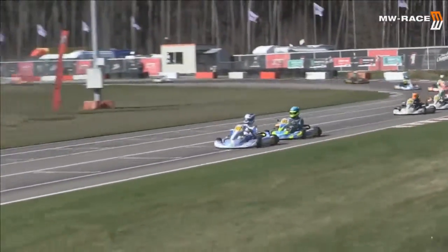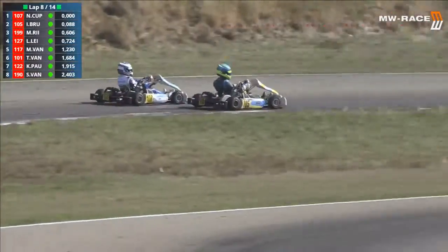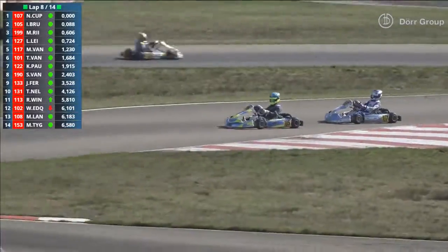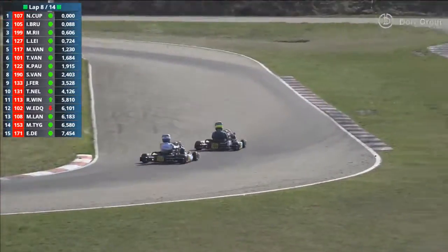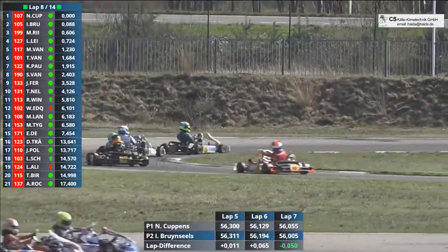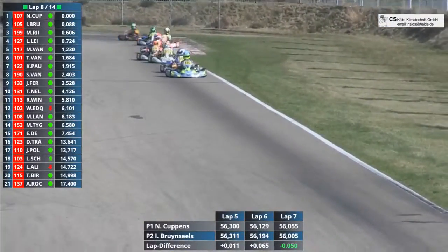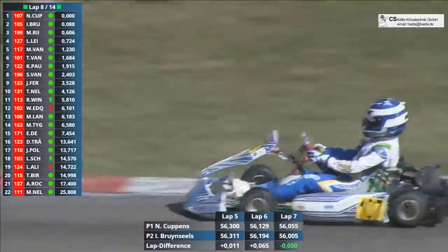I think Leistra now, he's wanting to have his P3 back. There is a change for the lead for Blindseals, and a change for P3 is indeed Luca Leistra. So there are two changes of positions for the guys coming into turn number 1, but it is Ilian Blindseals now getting back into P1 ahead of Nick Cuppins. Simultaneous overtaking there at the first corner. Blindseals back into the lead. Leistra back into third. Down the back straight they go then.